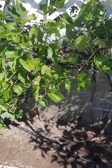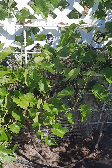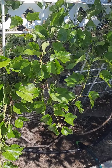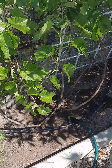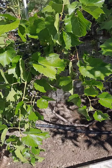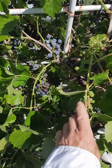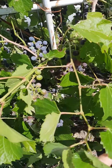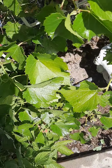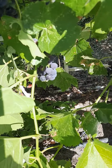And over here is the mama grapevine that I talk a lot about in classes. She had a very bad leaf mold problem early on. There's still a little bit, but I got most of it cut out before it affected the fruit. And you can see, last year I got 20 pounds off of her. You can see beautiful, beautiful fruit here.